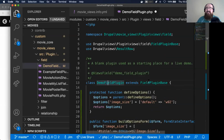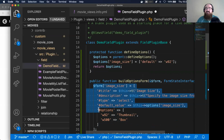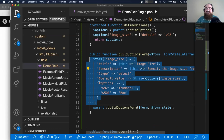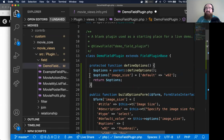This plugin extends plugin base, which has some methods. And so two of them that you can use in all of your field plugins, one is called define options and the other is build options form. What you put in here is going to alter the options when you're managing your new custom field. And so this is using the Forms API. I've added a new option called image size. And it specifies an image size. And there's two options. It's a select list. One's called thumbnail, which is using width 92. One's called box, which is width 500. This is just Form API stuff. We're passing it to the form by reference. And we're setting a default value with this define options piece.